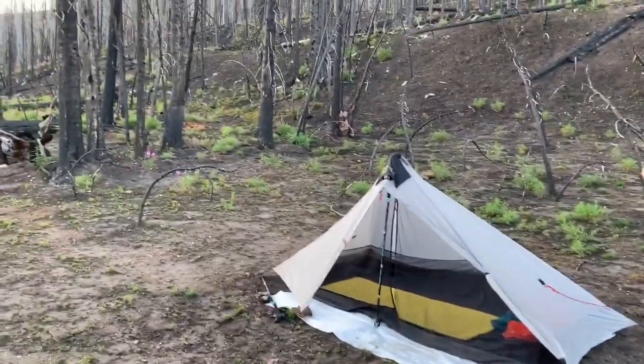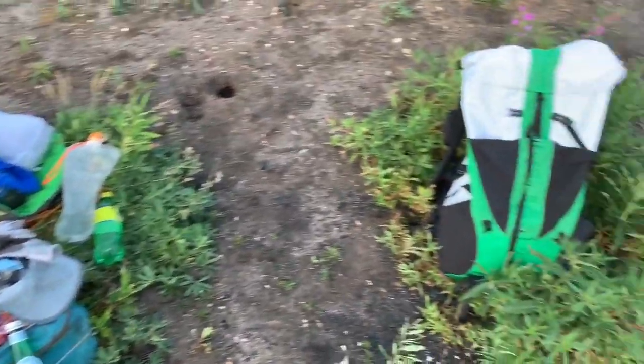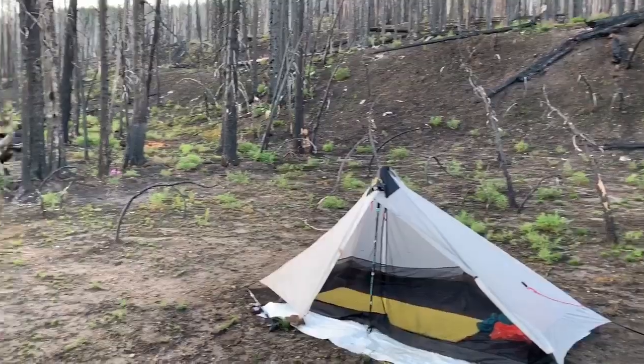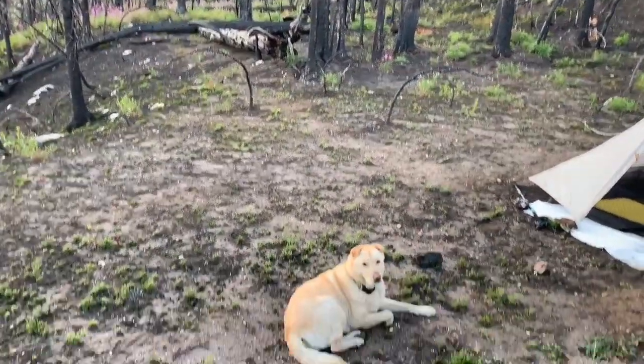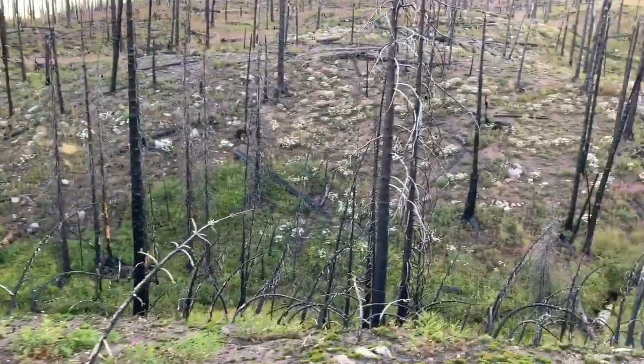This is day 5. We're just packing up to leave. Trying to get going a little earlier today, just to make sure we make the distance, probably all the way to Cathedral Lake today, where we've been before. So it should be good. Kayla's not too excited to go today. The creek is right down there.